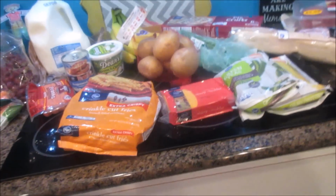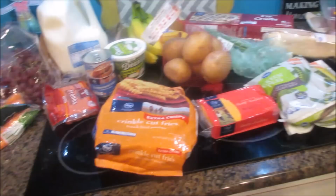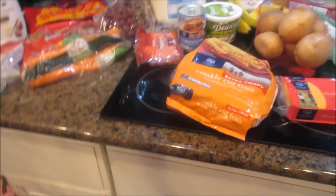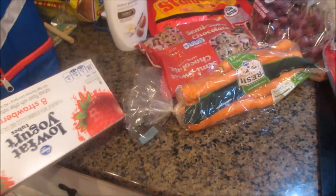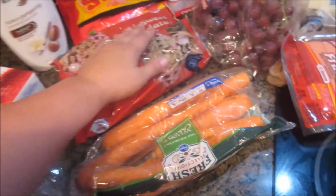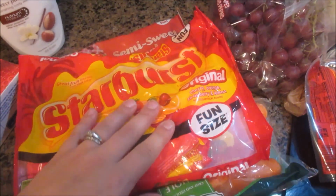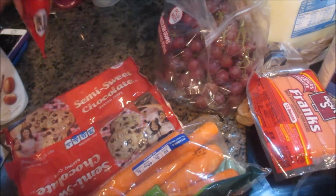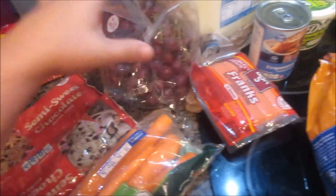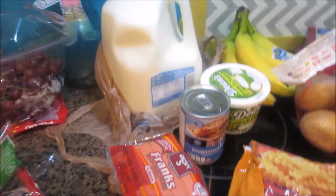And this was Kroger. And believe it or not, I spent like $58. It feels like there's nothing over here. But we got the squeezable yogurts for Noah's lunches, carrots for the pot pies, chocolate chips. I picked these up for Noah's teacher. She gives out little treats to the kids. We needed some more body wash. Grapes. They were 85 cents a pound, so that was nice.